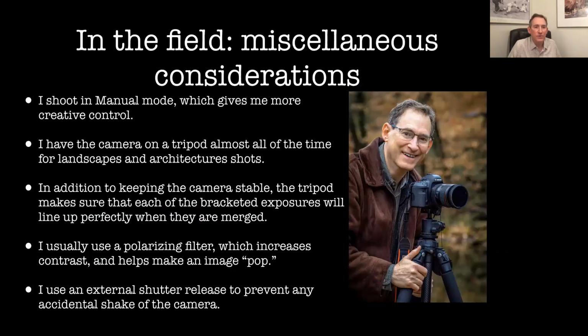So let me give you a few considerations while I'm in the field. First of all, and again, this is just my workflow, my way of doing it. There might be other ways that other people do it, and if that works for you, that's great. But this is the way I go about it. I shoot in manual mode, which gives me more creative control. I have the camera on a tripod almost all the time when I'm shooting landscapes or architecture shots.